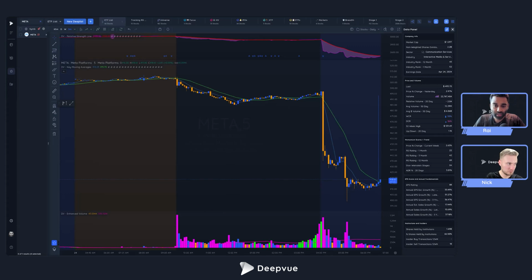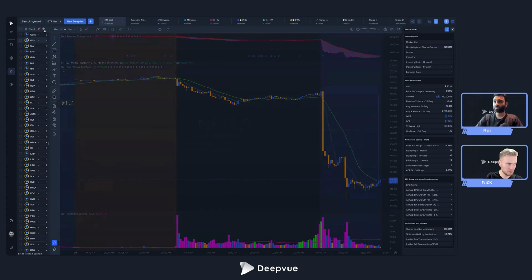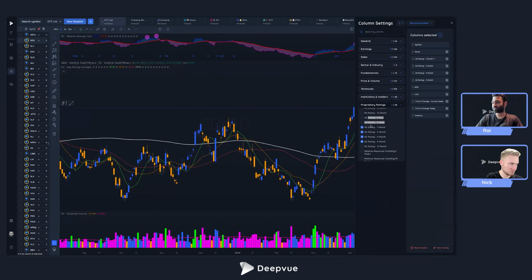Where can I find absolute strength as it no longer appears in my indicators? So absolute strength is a column. If you go to column settings and you click proprietary ratings, you just scroll down to AS rating right here, and these are the absolute strength ratings that we have available from 1 day. So you could see a single day ranked in the market to 12-month time horizon.